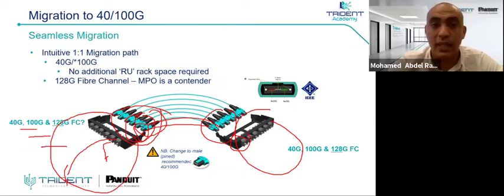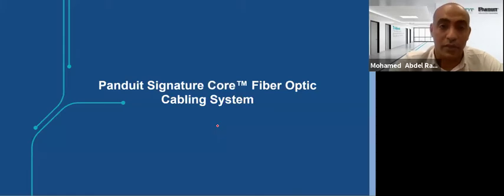So this is one of the advantages of our band MPO when you are going to have a migration to higher data speed. You don't need to change or rip and replace your equipment or infrastructure.